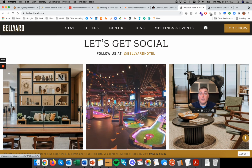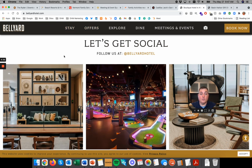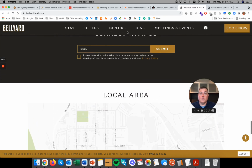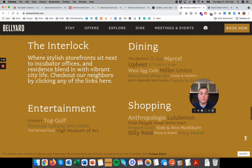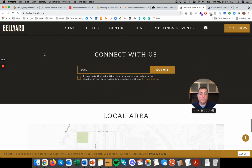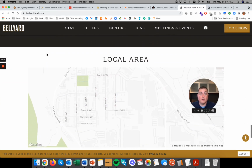And then another one here is what we call a sticky navigation. You'll see as I scroll over this site, this navigation stays with me. This is a great user experience feature. So if your site doesn't have that, you really should be thinking about how to get that incorporated.